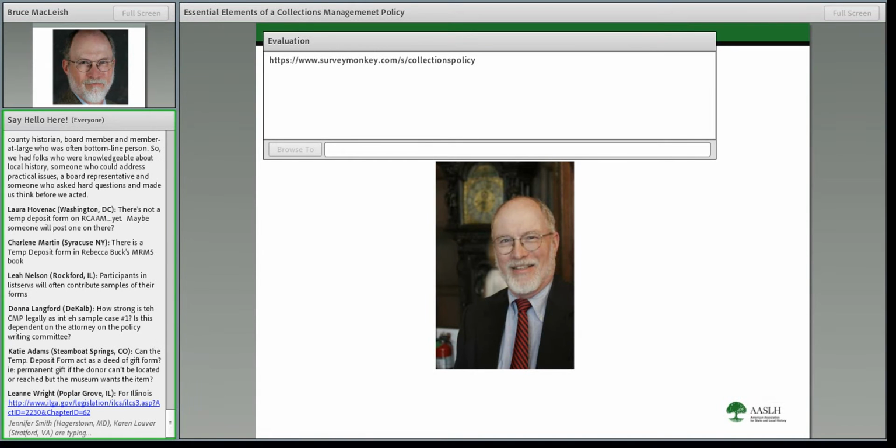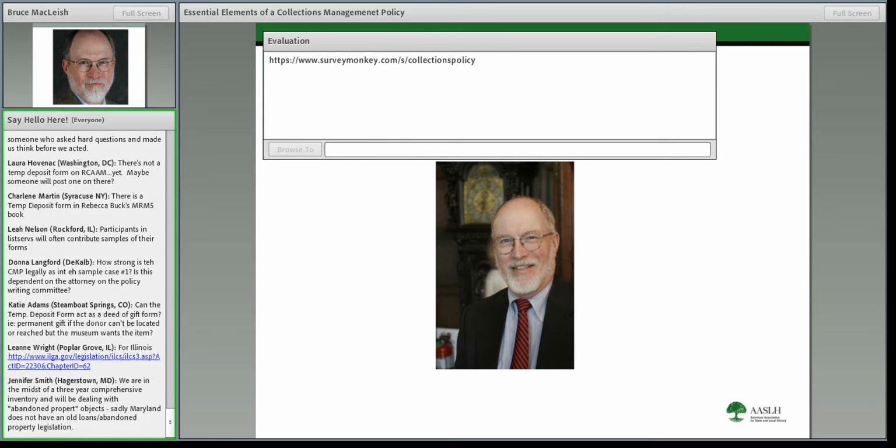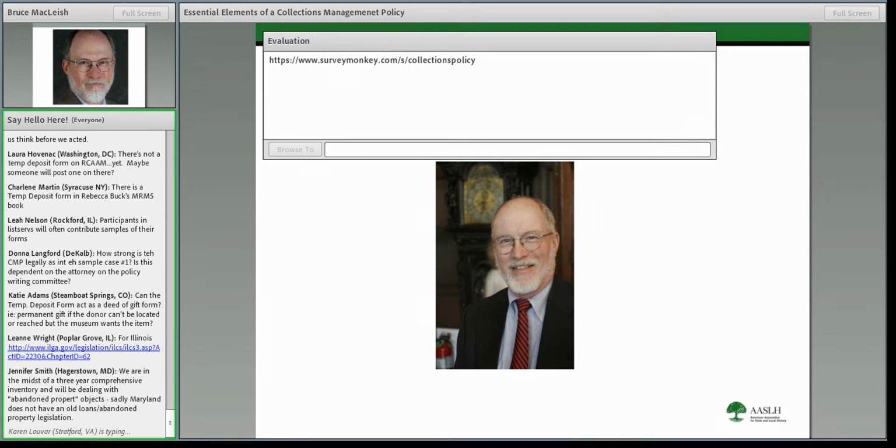Well, if that's one of the stipulations on the form, and a lot of them that I've seen have a stipulation that if the objects listed are essentially abandoned in the museum and the depositor cannot be located, that within a certain time period, 3 months or whatever, the items will become the property of the museum to do with as the museum sees fit. I have never been in a situation to actually enforce something like that myself, so I don't know what the legal implications would be.